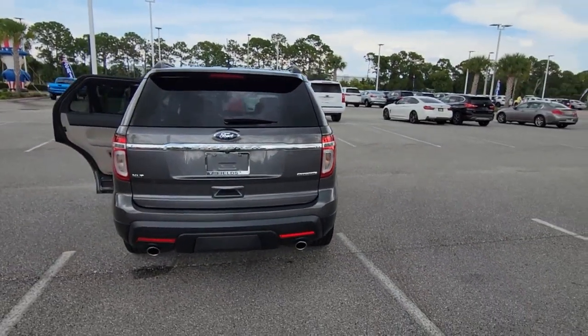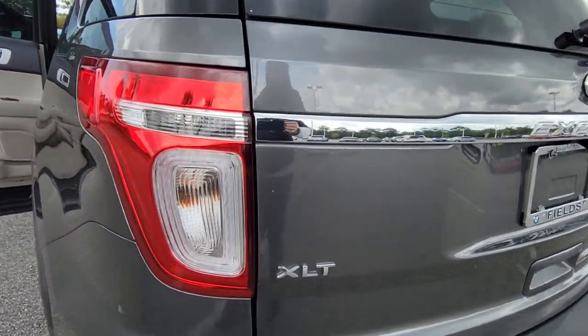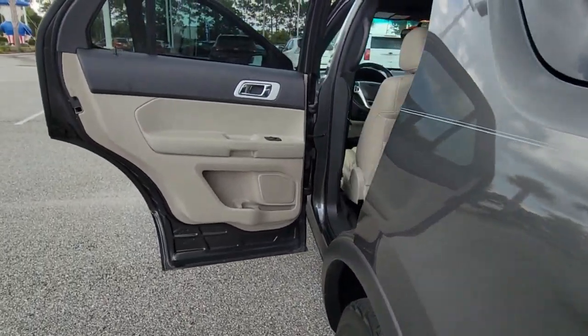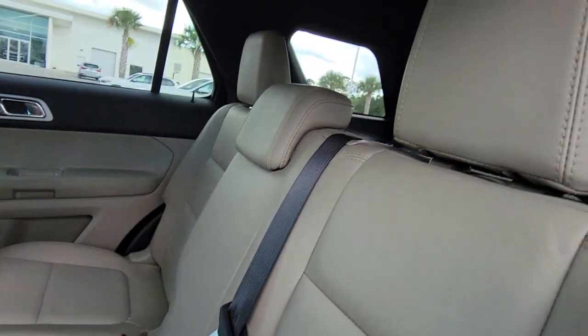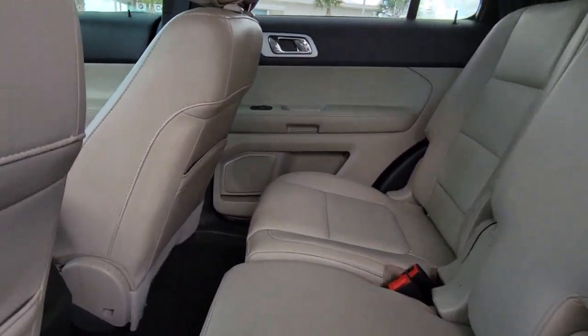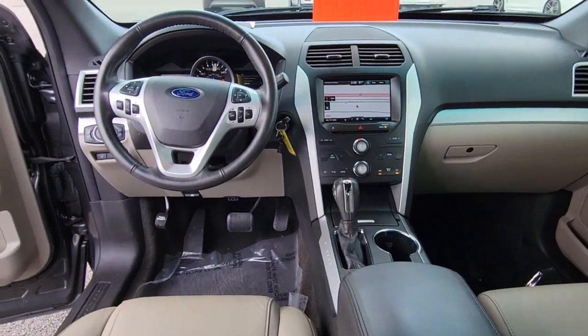intelligent all-wheel drive. These are just some of the great options this vehicle comes with: keyless entry, satellite radio, heated mirrors, fog lamps, power passenger seat, third row seat, steering wheel audio controls, Bluetooth connection, power driver seat, aluminum wheels.